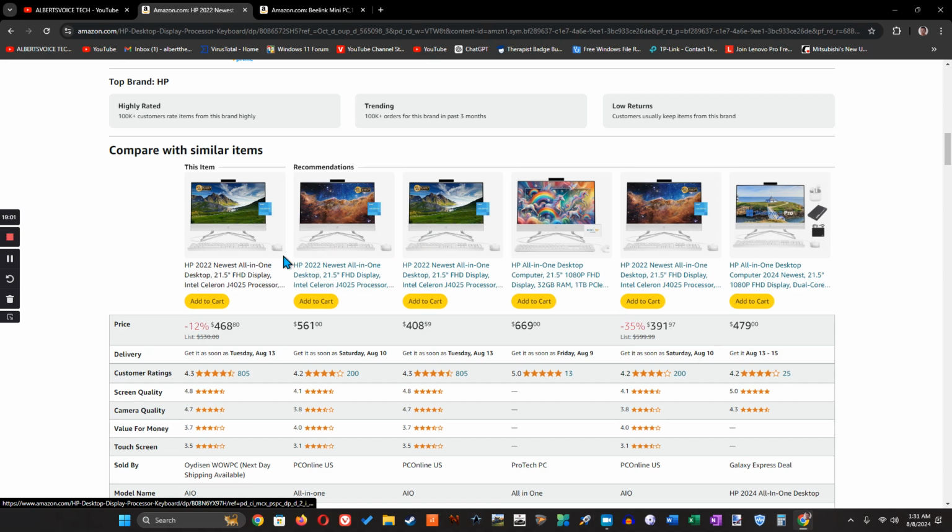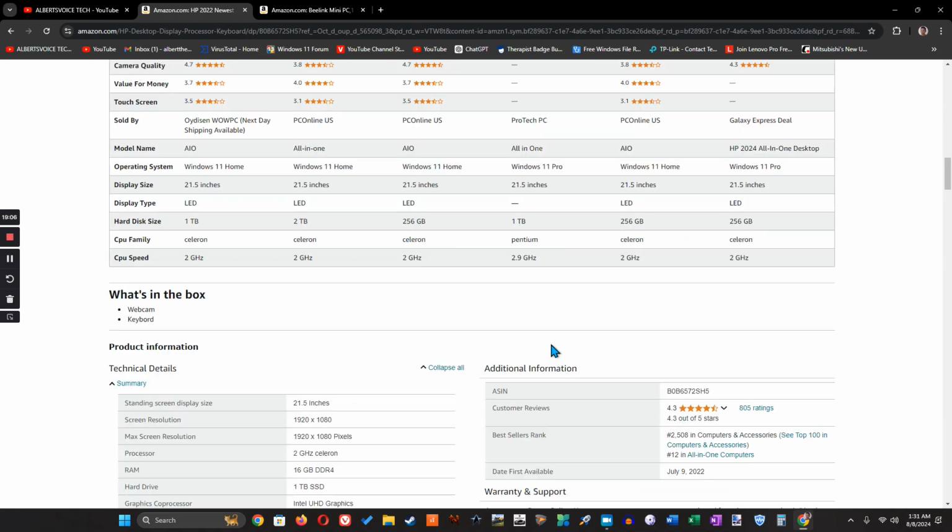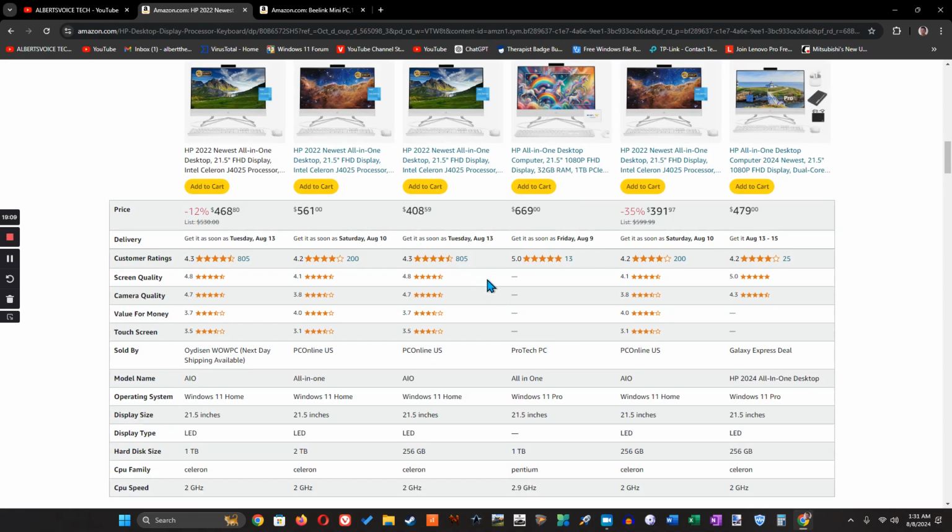AMD did the same thing, and they called them Ceperons. Not the same thing, but Ceperons didn't really last too long. So I only had one Ceperon laptop.